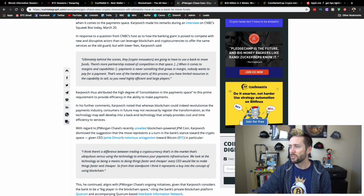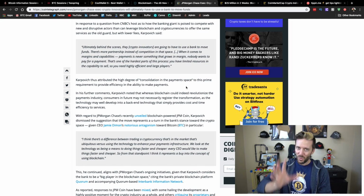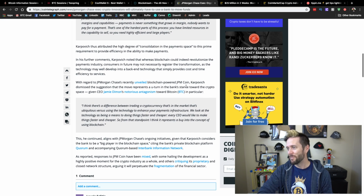When it comes to margins and capabilities, payments is never something that grows in margin. Nobody wants to pay for a payment. That's one of the hardest parts of this process. You have limited resources in the capability to sell, so you need highly efficient and large players. We'll get to that in a second.